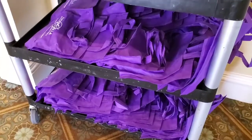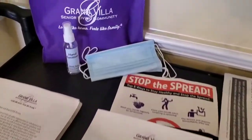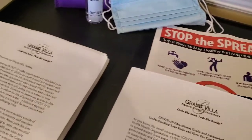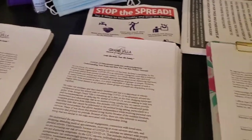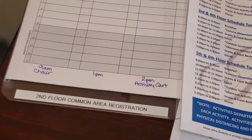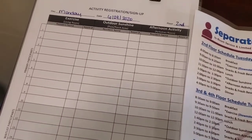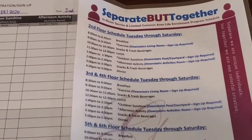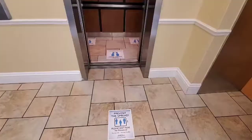Prior to your reopening, residents will be provided with a COVID-19 protection packet that promotes safe personal distancing and includes extra masks, hand sanitizer, and personal distancing guides. They'll also be provided with a letter from your Executive Director and an educational guide. Common areas are only open during scheduled times, which will be determined by each community. Life enrichment teams along with resident care are responsible for the registration of residents and reminding them for their activity.